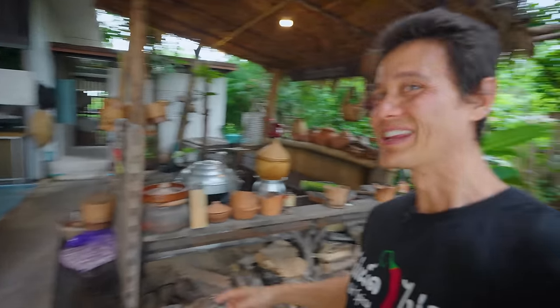As an expert on Isan food and a historian and a writer, this is a dish that she has been promoting for the last 5 years and like bringing back, reviving, bringing it back to life, promoting it as a dish that should be celebrated.